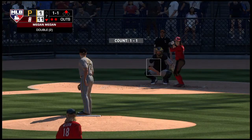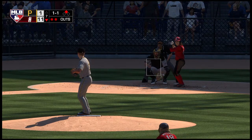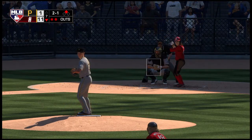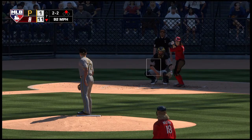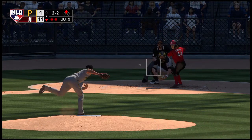Now batting, number 44. Into the box now, number 44. No offer on that one. 2 balls and a strike. Called strike 2 as he locks him up there. Hey, pretty aggressive pitch right there up in the zone. Surprised he didn't offer at it.